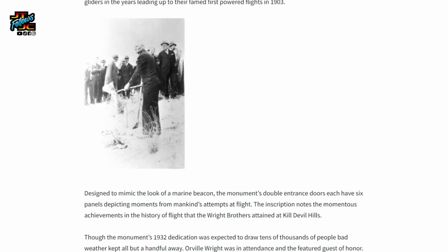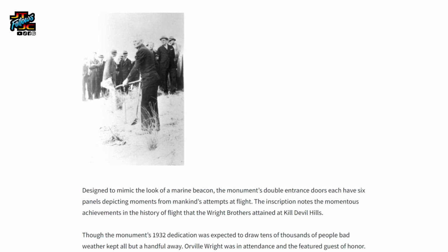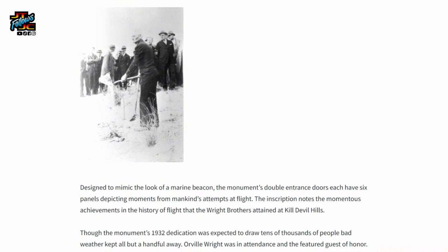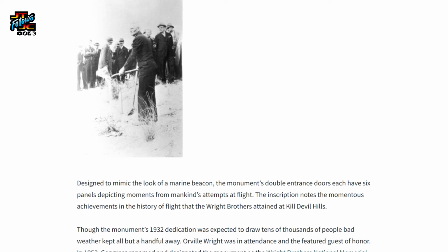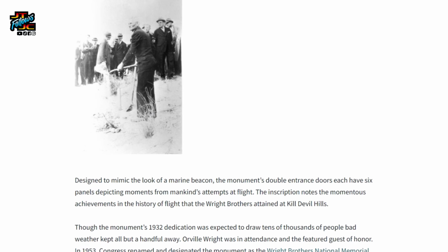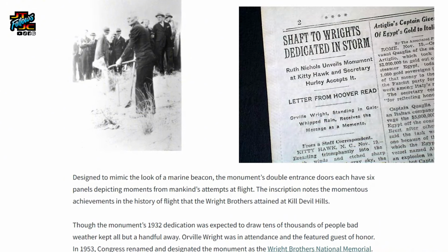Here's a real interesting part about this thing. So this thing was built supposedly between 1927 and 1932. Again, right during the height of the Great Depression. Now, I was trying to find pictures of the dedication. Let's read this part of the article. Though the monument's 1932 dedication was expected to draw tens of thousands of people, bad weather kept all but a handful away. Orville Wright was in attendance and the featured guest of honor.